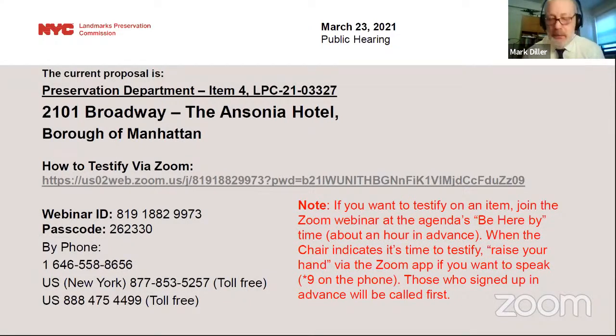So on balance, we believe that this is an appropriate compromise and recommend approval to the commissioners. I thank you for your time. Oh, and the canopy's perfectly okay too.